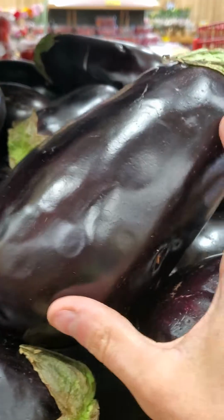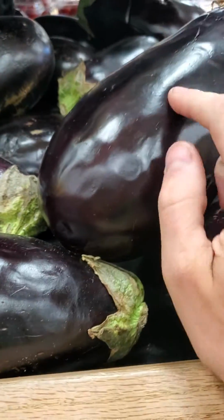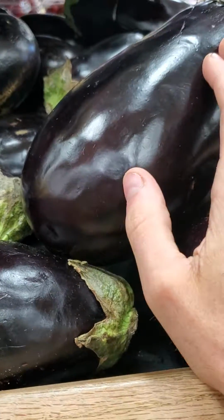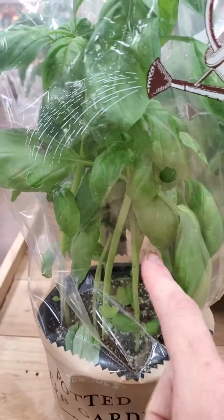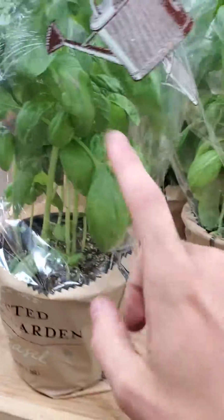Eggplant's good. You can make eggplant pizza. So you'll slice your eggplant, put it down like a slice of pizza, put some seasoning on it, cut up some peppers, and use some cheese. It's a little bit higher in glycemic index, but it's something that tastes good. Spaghetti squash is a yes. I would suggest you getting one of these rather than a basil sprinkle. Get a plant, grow some gardens. Vegetables are good.